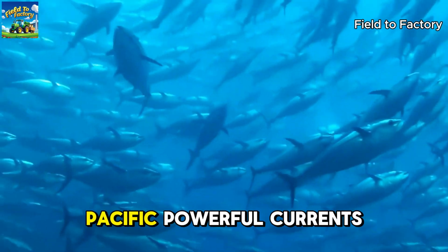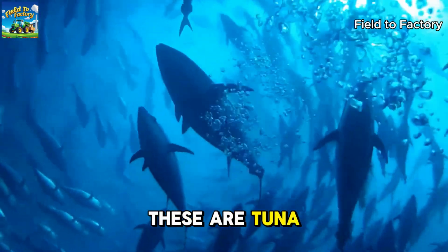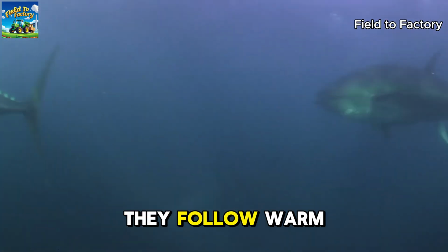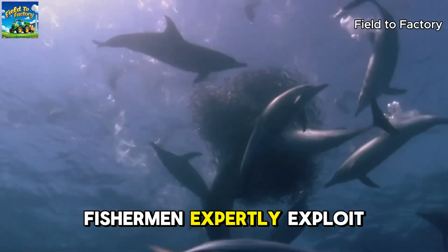In the expansive Pacific, powerful currents carry sleek, massive silhouettes below the surface. These are tuna, immense migratory fish that never cease swimming. Seasonally, they follow warm currents for food and spawning, often moving in schools of hundreds, a behavior that fishermen expertly exploit.